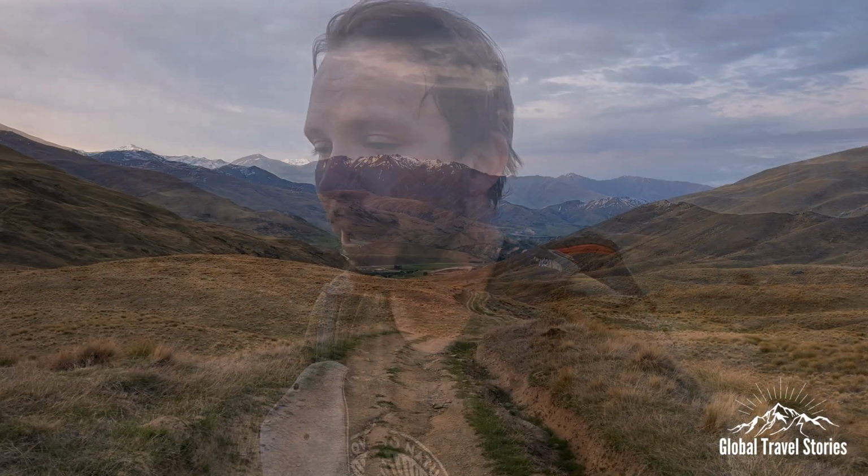So we're not too far from the saddle now, almost at the top there, and then we'll descend down to the Meg Hut. Actually, it was a really warm day today, so about 25 degrees Celsius in Queenstown, which is really hot for the springtime.